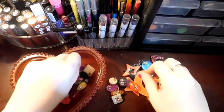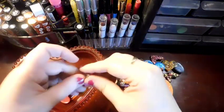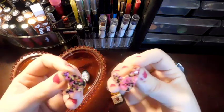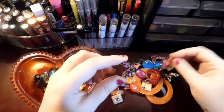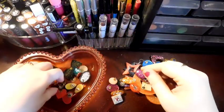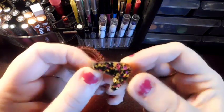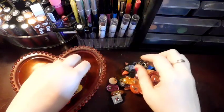I'm going to show you that one, that one, that one, no, that one. I might have more than one of these then. I think I'm missing one of those. Oh no, there it is. Okay, so there was a different set. I showed that one. There's those.